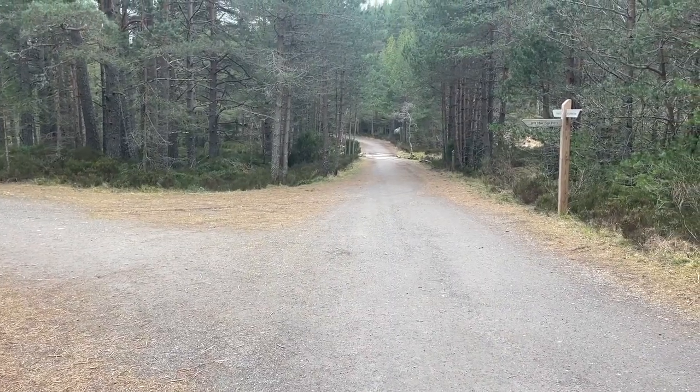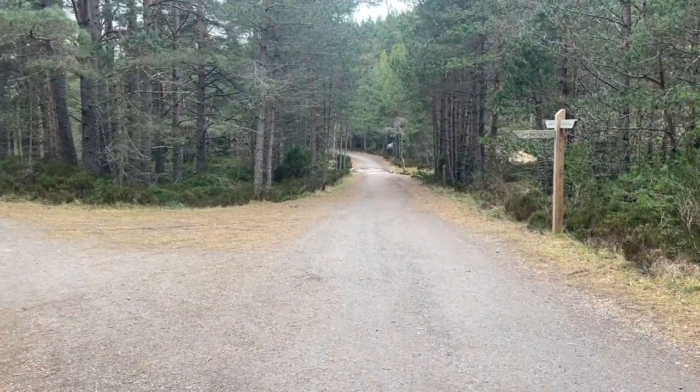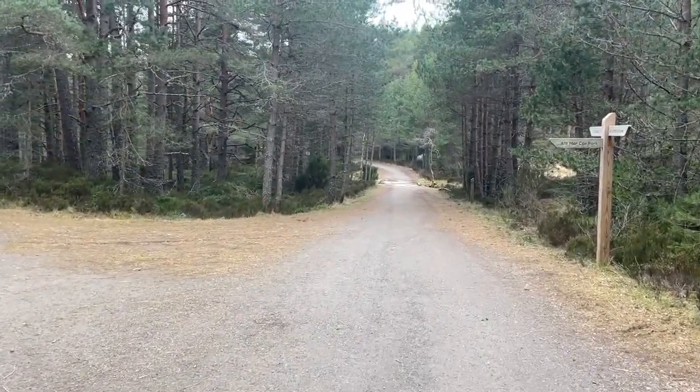So at this point, we've got two options again. If we head straight ahead, we're gonna come past the Glenmore Lodge Outdoor Centre, and from that point on, we'll be walking right beside a single track road that leads us back out to the Reindeer Centre. Very easy, straightforward, probably the quickest way to get between Glenmore and the Green Loch.